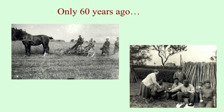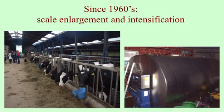So just to give a very brief overview of what has happened in the Netherlands, 60 years ago livestock keeping was very similar to what happens in developing countries today. Since the 1960s there have been conscious policies for scale enlargement and intensification, because of the policy of no more hunger after the Second World War, and so farmers were obliged to have milk tanks. Every farmer had to have one in his farm, and as a result they also needed a big stable in order to fill the tank and to move along in terms of productivity.